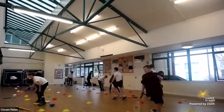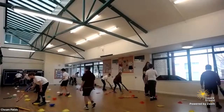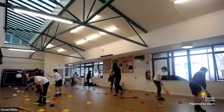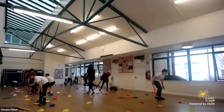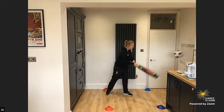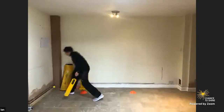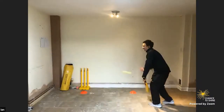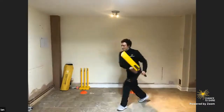And for those who may have had the opportunity to watch some of the test match today, they might have seen some of England's batters not quite being able to defend the ball or stop it from hitting their legs. Yeah, they need to watch our video. Exactly, Ray. Come on, chance to shine. Do the basics well, that's what it's about.